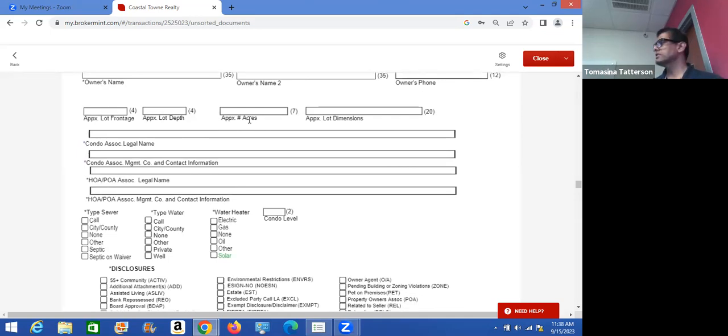If there's a condo association, you need the legal name. You gotta find out from them, like get a receipt or something. If they are in Lake Smith Condos, you cannot just put Lake Smith Condos. You gotta find out what is the legal name of the association.